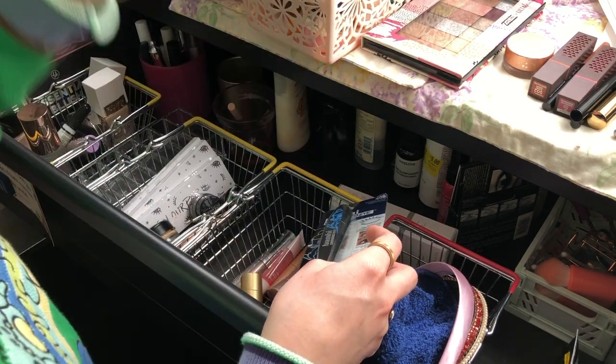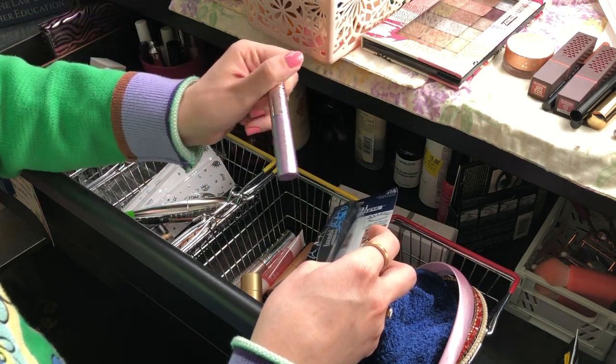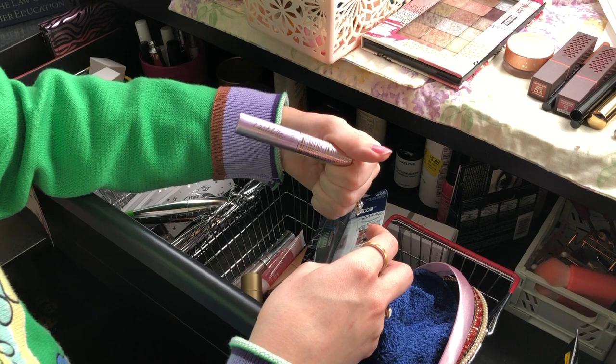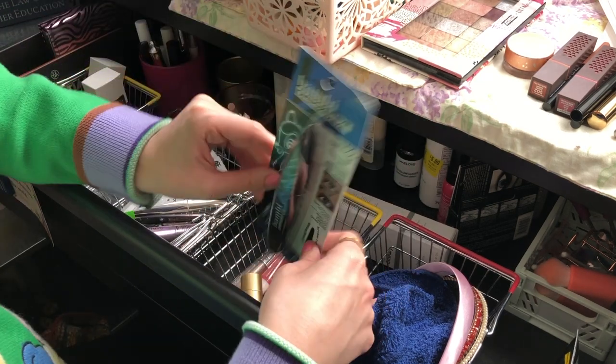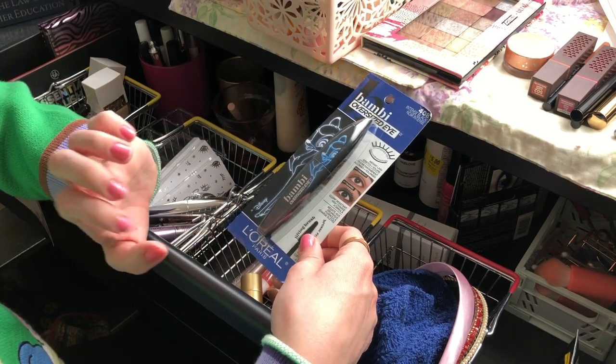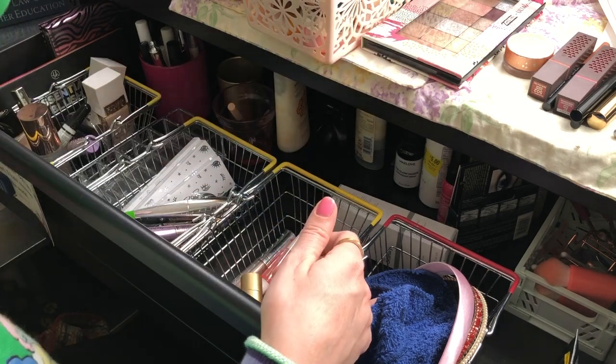And, oh wait, no, this is staying. And I have the Tarte Tartlet tubing mascara. This is flaky. I don't care what anyone says. This is flaky. So yeah, this is going back in the collection. Absolutely my favorite. So good. Like forever will repurchase.